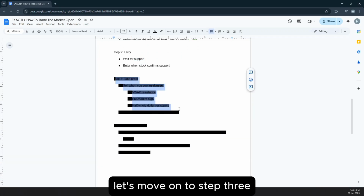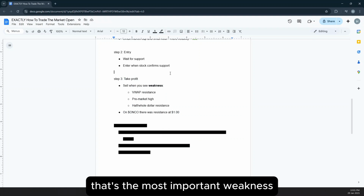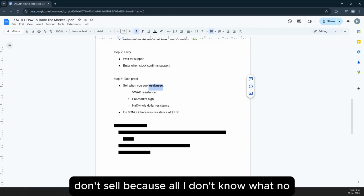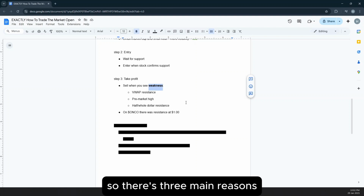Let's move on to step 3. Step 3 is to take profit. Now, there's a couple of reasons why you should sell, but the main reason is you should sell when you see weakness. That's the most important thing, weakness. Don't just sell whenever you feel like it. No, you need to sell for a specific reason, and it's specifically when you see weakness. So there's 3 main reasons.